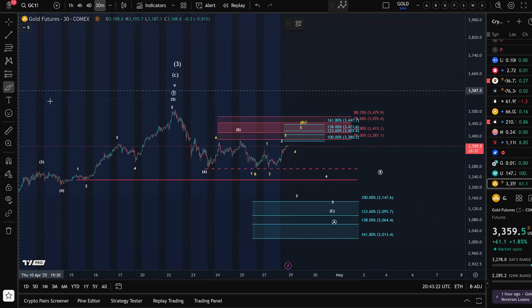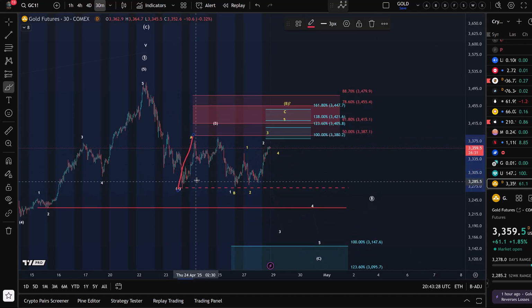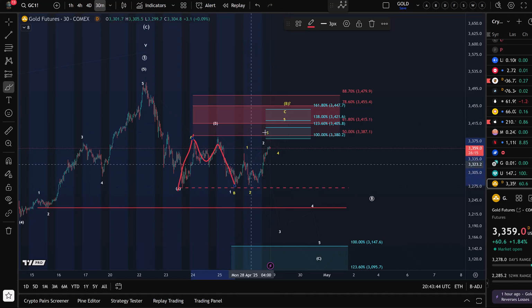So one way of labeling this is to call this initial move up a 3-wave move in an A wave. Then we had a 3-wave move down in a B wave, and we could now be moving up in a C wave. And that might be unfolding right now. That's one way of looking at it. So A wave down, and then a wider B wave, and we're now in the C wave of wave B.